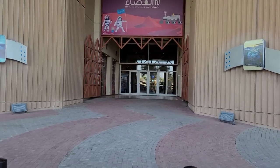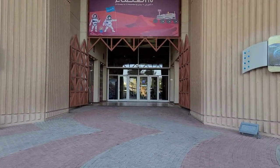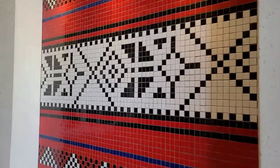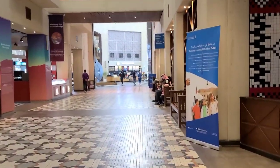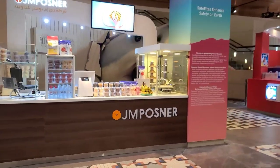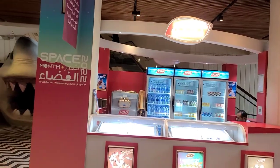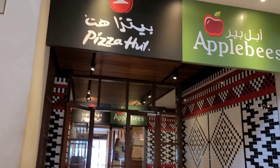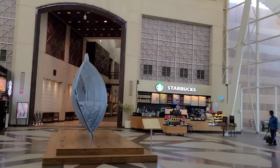So this is the entrance of the scientific center. I like this wall. I think this is like their version of Dairy Queen. They have an Applebee's, Costa Coffee and Starbucks Coffee.